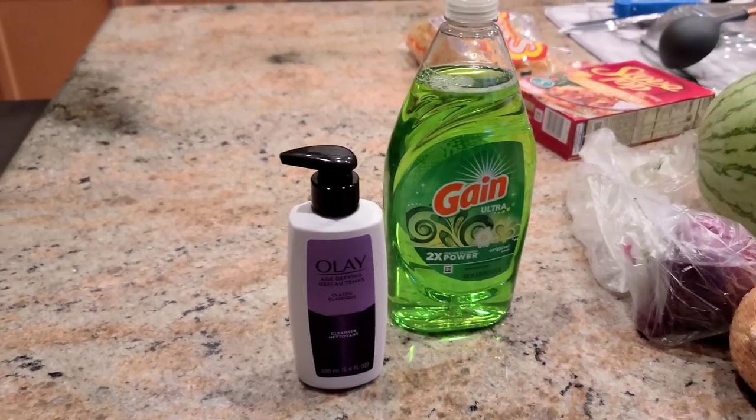I spent $135 and some change over at Walmart, and then at Sam's Club, I spent $192.72. I'm gonna go ahead and start off with the Walmart haul first. Here are the two non-grocery items I got.